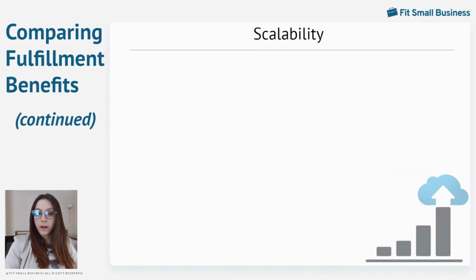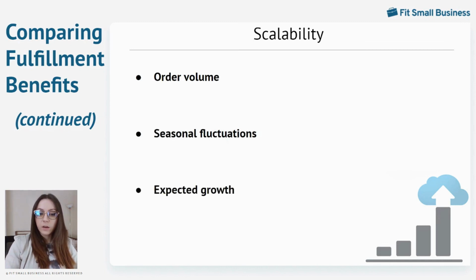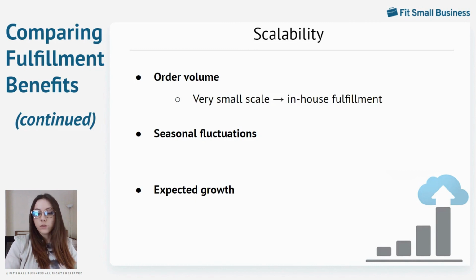Scalability is another big factor in this decision. It's important to consider your current order volume, as well as how that fluctuates throughout the year, and how much you expect that to grow in the near future. If your business consistently runs on a very small scale, with just a few orders trickling in each week, an in house operation is likely your best bet.